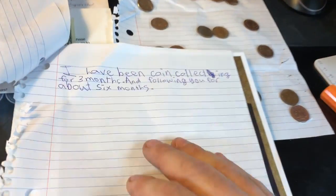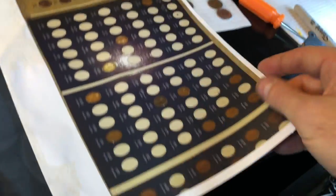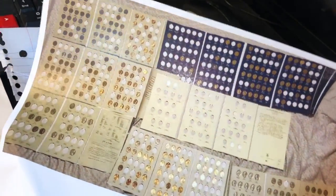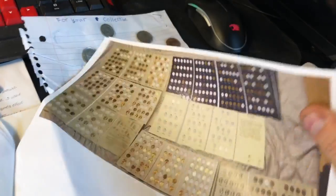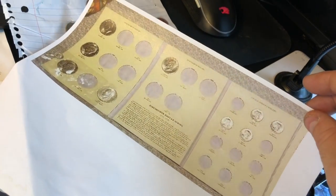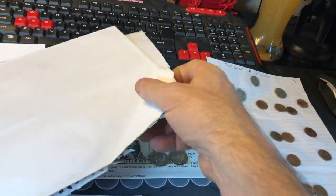And then finally, guys, I thought it was really cool. He's been coin collecting for 3 months and followed me for 6. And he took some pictures of the insides of his penny books, his nickel books, his 50-cent books, his dime books, things like that, just to kind of show me where he's at, his quarter books. I think it's really, really cool. And even his Susan B. Anthonys. I thought it's really cool he shared with me his collection.